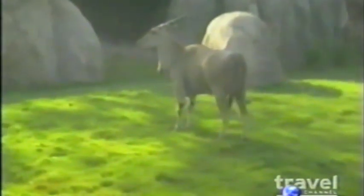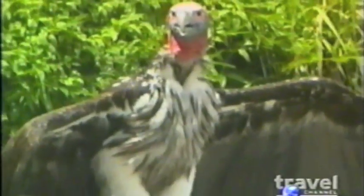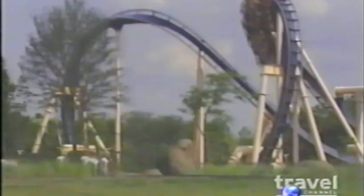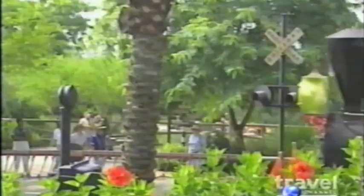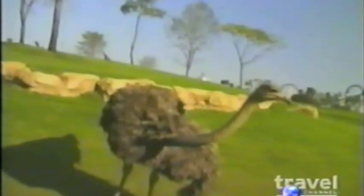For most of these animals, this is the only home they've ever known. These creatures of the bush are born and bred right here in their own little slice of Africa. And because they're used to the constant rattle of coasters and the regular stream of sightseers, they're more than happy to let guests get real close. They're so pretty.